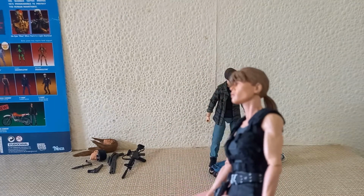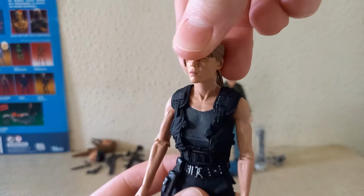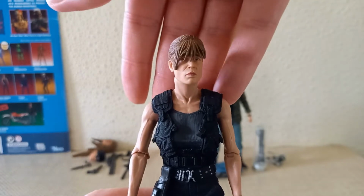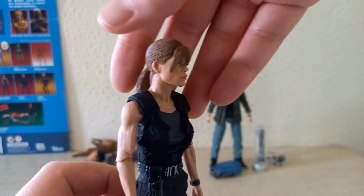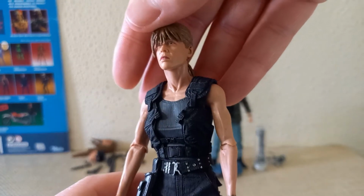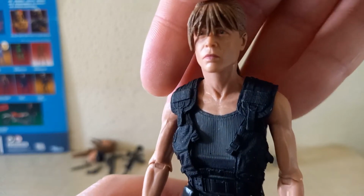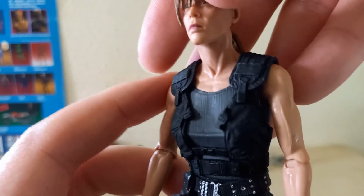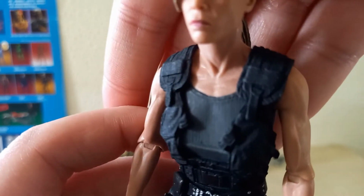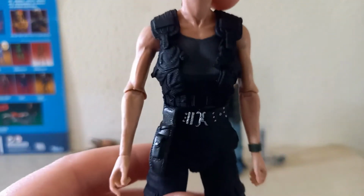Now, first impressions, there is no denying who that is. Although I have to say, it's not some of NECA's best work. I think it roughly looks like her, but I do think that it could have been better. The paint has been applied really nicely. I absolutely love the skin. If you really look at it, it almost has this kind of skin texture to it. It's very, very cool.